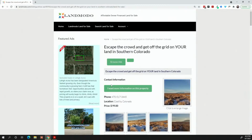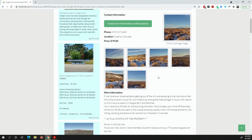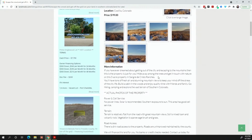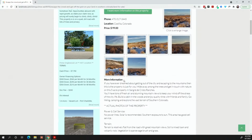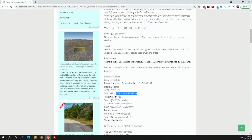This is a property by my buddy Landon, okay? And Landon is selling this property. And what I wanted to show you is it wasn't on the slides. It should have been, but there was a technical glitch. But what I wanted to show you here is that Landon has a great property here. Now, this property is in Costilla. This property is a 5 acre property. It's in an area called Wild Horse Mesas. I would say that this is a great property. Notice the taxes here, $34.32.